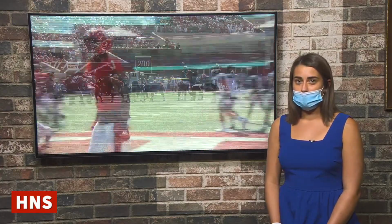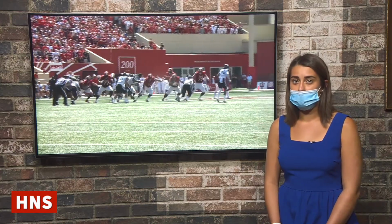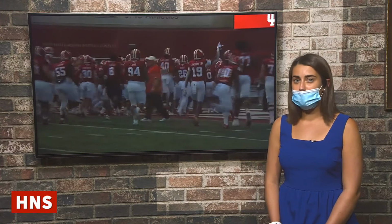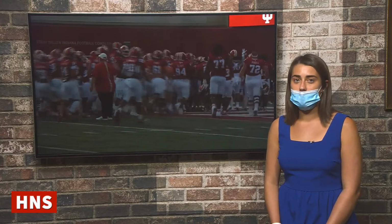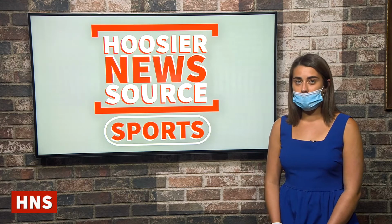Your Hoosier football team got back on track on Saturday and narrowly escaped the Western Kentucky Hilltoppers. While it was a closer game than most Hoosier fans probably wanted, a win's a win, and Michael Penix is starting to look like the QB1 he was last year. Penix threw for 373 yards and completed 35 of 53 passes.